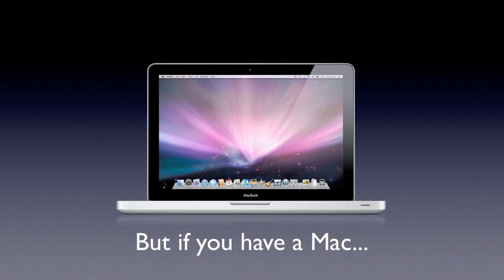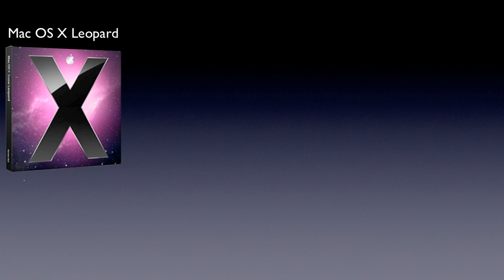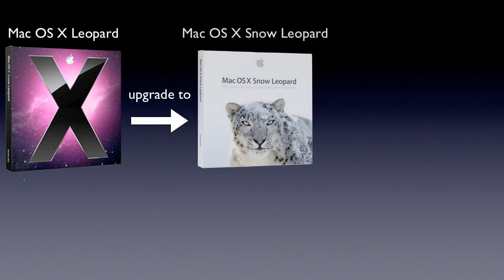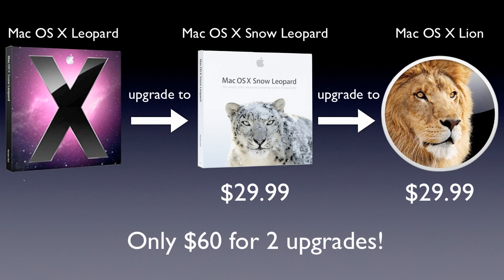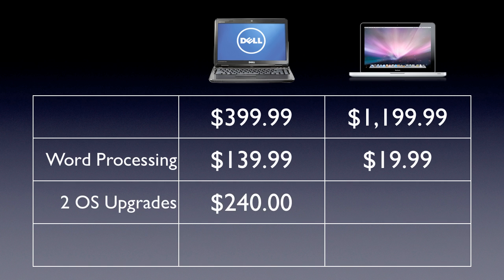But if you have a Mac, and if you had Leopard on your computer, then if you had wanted to upgrade to the new operating system, which is called Snow Leopard, it was only $30. And then if you had wanted to upgrade to Lion, it was again only another $30. So that's only $60 for two upgrades of the operating system. So also add that to the total cost of the computer.